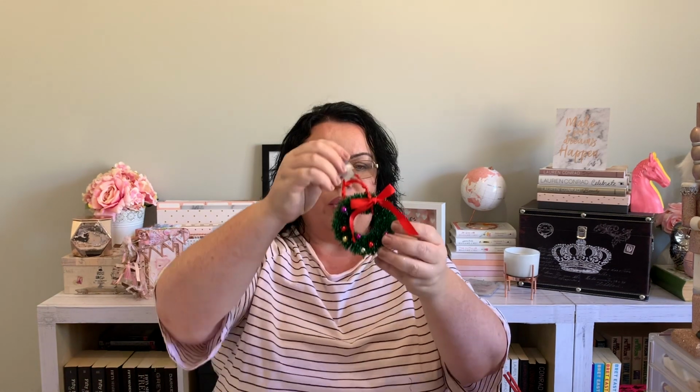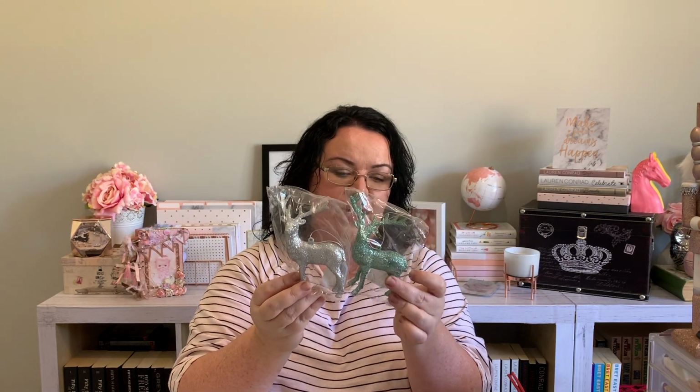So the first one's this little truck with the tree on the back. That was $2. So this little miniature wreath, again, I'll be using that in amongst my little vignettes, and that was $2. I got a couple more of these, which are actually from Target because that's all I got from Target. So a couple more of those reindeers. I think they were about $1 or $2 each. Again, I'll be using them in my little vignettes.